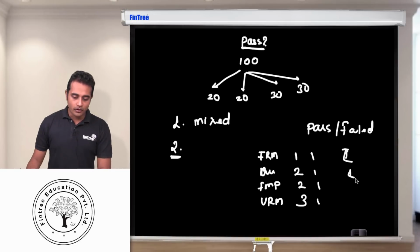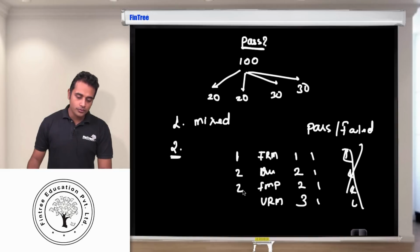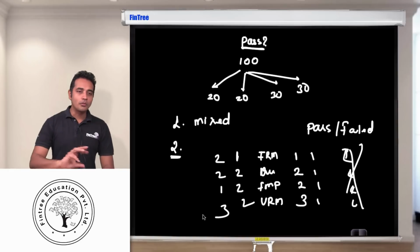If you get 4 in all the 4, then of course you're out of the game, because you were the lowest scorer in all the subjects. I have seen people getting 1, 2, 2, 2, managing to pass. I have seen people getting 2, 2, 1, 3, managing to pass. So what works, what does not, we really do not know.